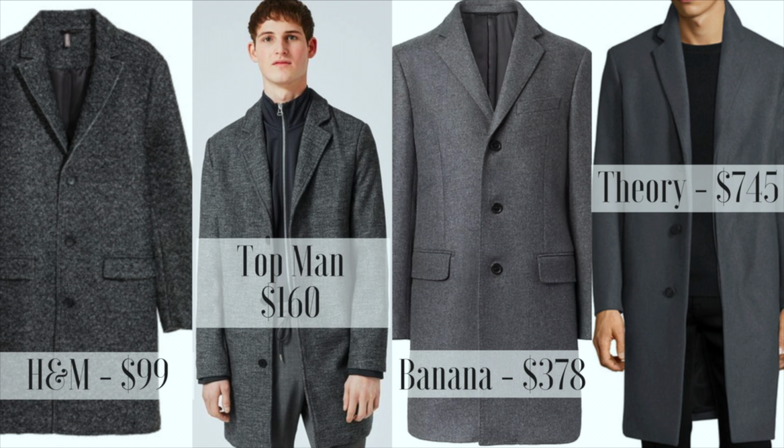You can tell the cut on this one is much more professional. This is one that you would have no problem taking from the office to after work drinks. Really great cut, great color. You can tell it's great fabric, and I like just the simple 3 buttons on this one as well.